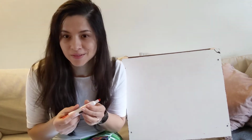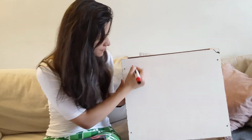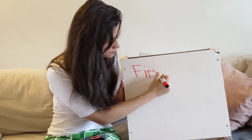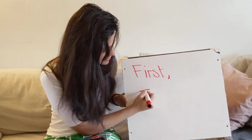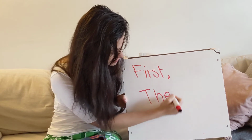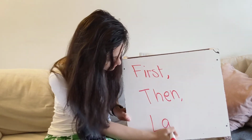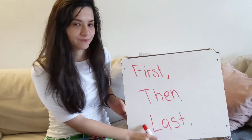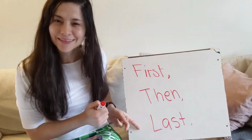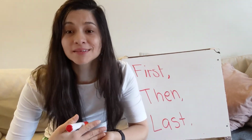When you share your experience, I want you to think of 3 words, and maybe your grown-up can help you with this. These 3 words are first, then, and last. Those 3 words. Oh, they don't look very good, but the words are first, then, and last. Those words are going to help you tell a story that has a beginning, a middle, and an end.